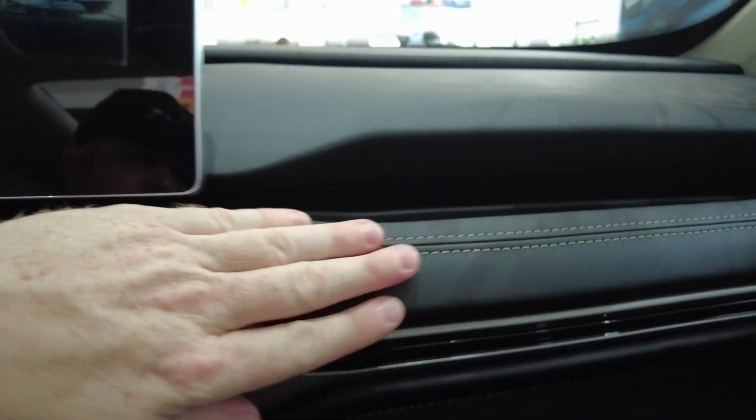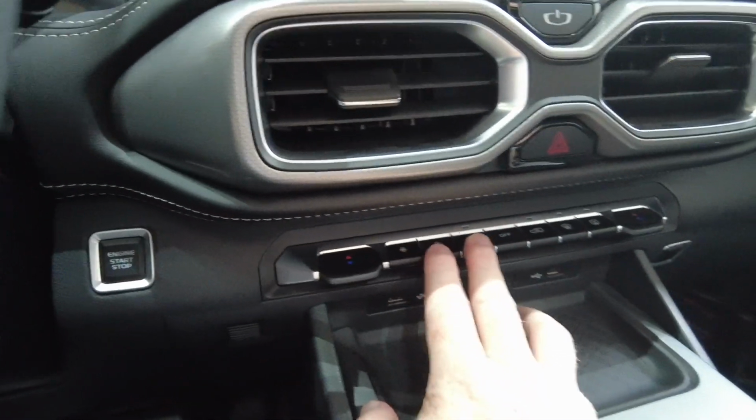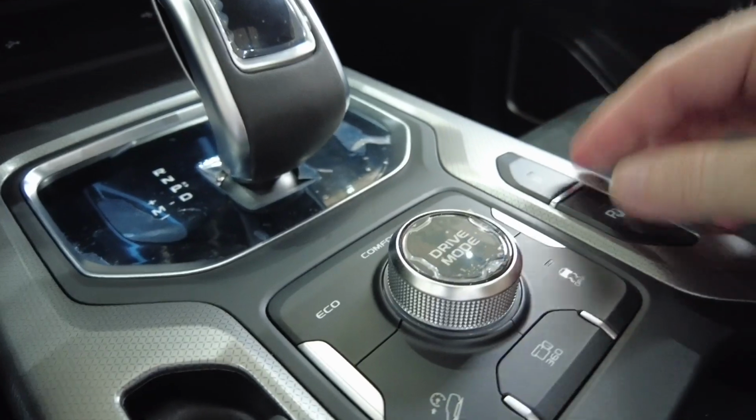There's a dash here. Got a lot of spaces for dust to get to. You're gonna have to clean that. Nice little shelf right here. Kind of like this element. This is nice. Again, all the switch gear feels pretty good. Drive mode.